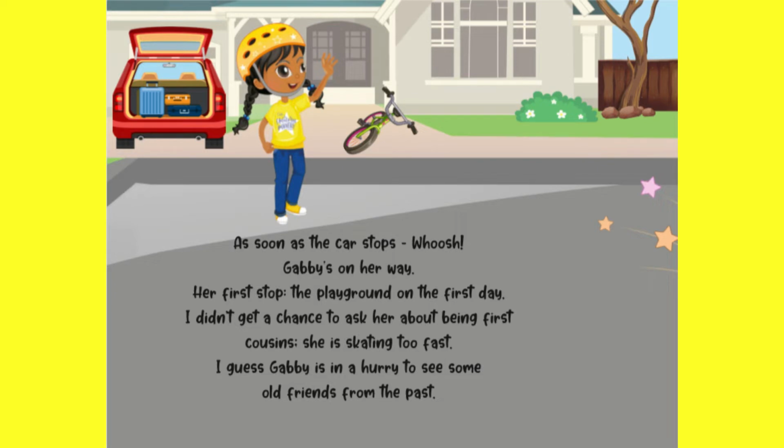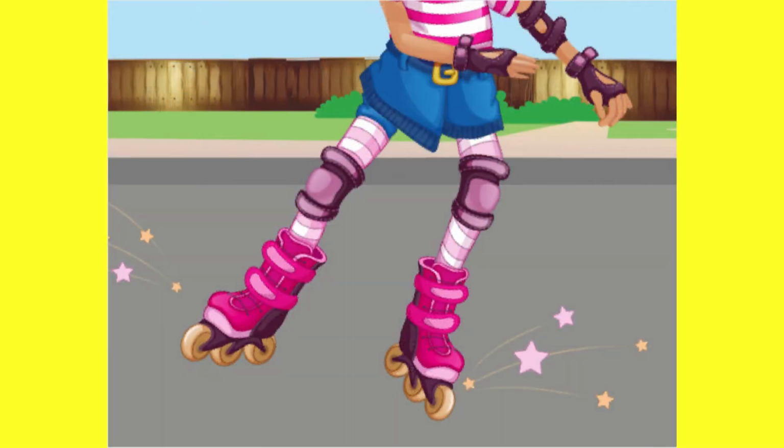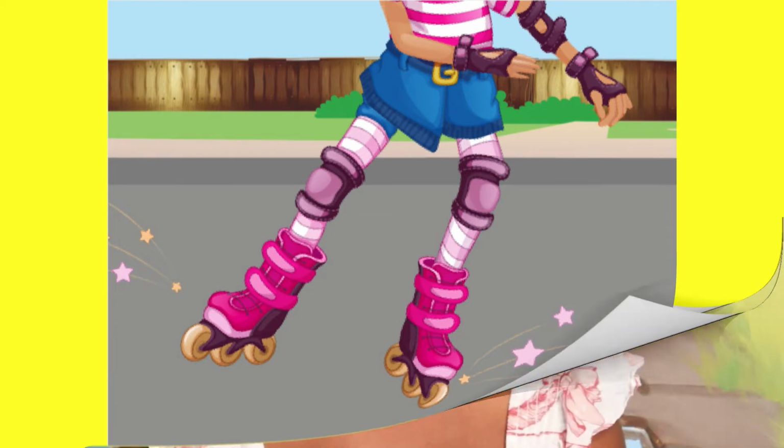I didn't get a chance to ask her about being first cousins. She is skating too fast. I guess Gabby is in a hurry to see some old friends from the past. Right? Gabby just touched down back home, close to her cousin, but who else is there? A lot of old friends, I'm sure, that she wants to connect with. So Kayla will have to hold on to ask that question.